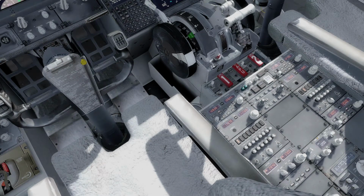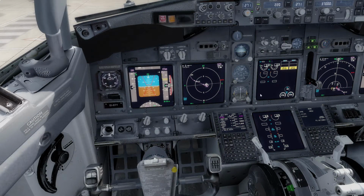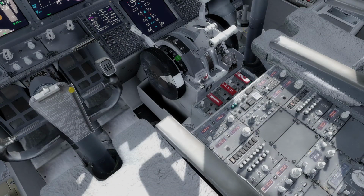Don't need to tune anything here, we need to do a test on TCAS. Monitor the displays. TCAS test pass. Okay, so TCAS is working fine. Monitor radar display.